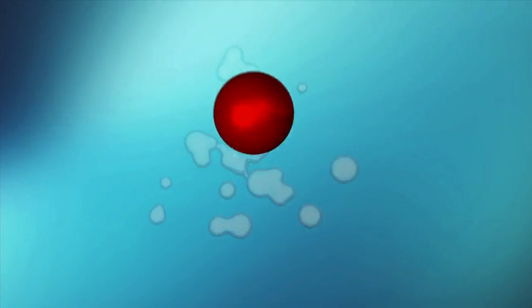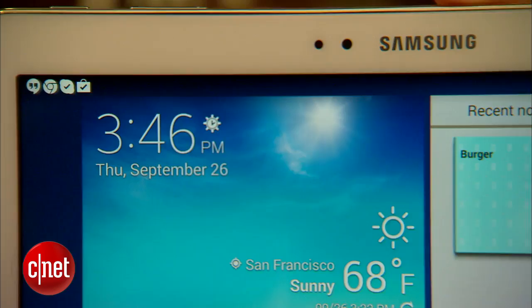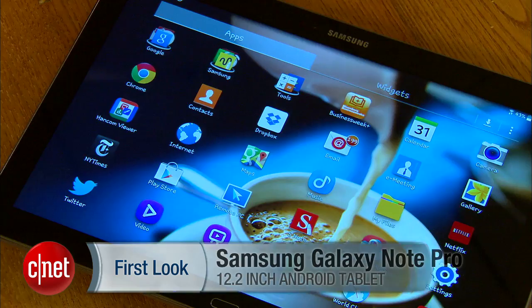If I was going to buy an Android tablet in 2014, I'd probably opt for a Samsung tablet. The reason being is that Samsung continues to make these really heavy refinements to its tablet interface. And with each new Samsung tablet, I know there's something cool and new and above all useful waiting for me. Which brings us to the latest Samsung tablet in the Note line, the Samsung Galaxy Note Pro.